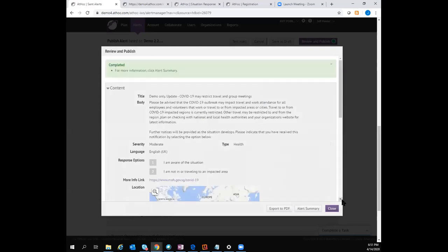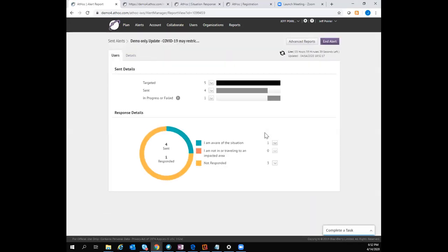This alert is now going to be sent to all those particular individuals, and their phones will start getting notifications. Their desktop systems may get notifications, SMS and email, and we can see very quickly how those notifications are being sent and delivered by looking at the alert summary. And you see already I've had 4 notifications sent out, and then 1 person has responded. So this is going to update in real time and give us information about who I'm sending the alert to and under what technology I'm trying to reach out to these different people that I've targeted for this particular message.